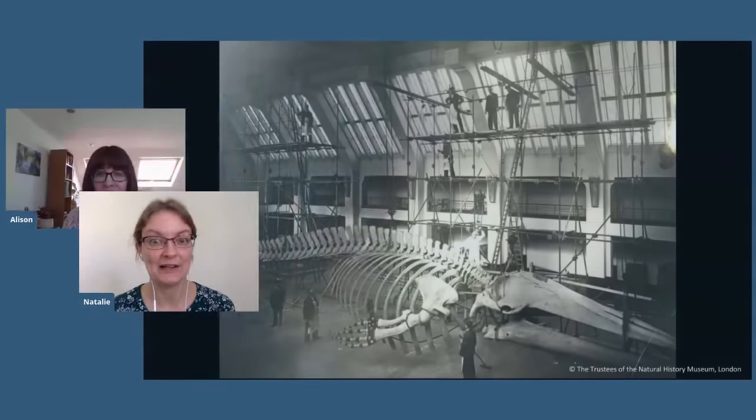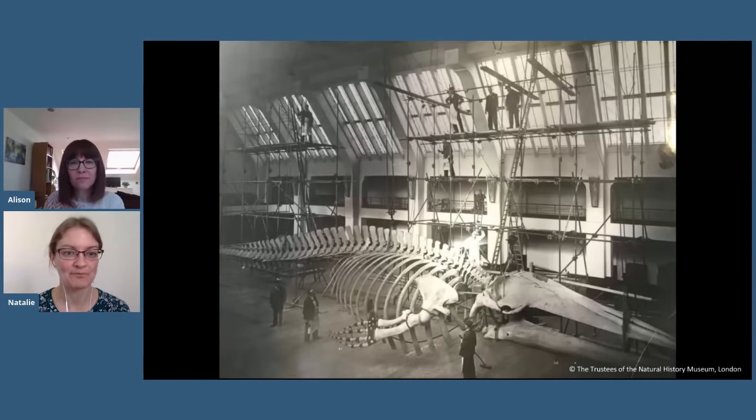We didn't actually have anywhere to put her back then. So she went into one of our many storehouses where we've got our other 80 million specimens we don't have space for in the collection on display. And she stayed there until the 1930s when they built the Whale Hall, which is now called the Mammal Hall. You can see here a picture of her. She was the first whale to be put in there. They put her together and then they put her up into the ceiling.